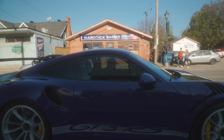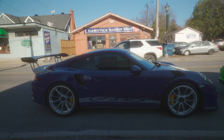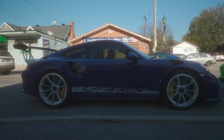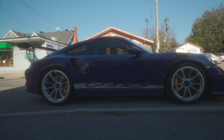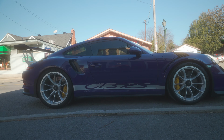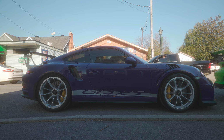Tan is all secured in and he's going to go. Tame compared to all the other guys, but this is when the refinement of a Porsche comes in. 4,000 RPM is when it really opens up.